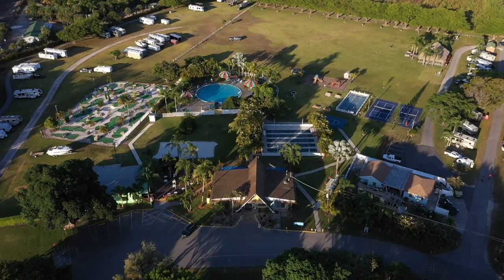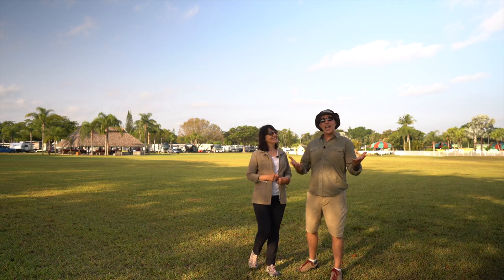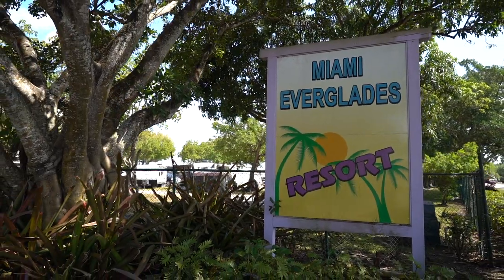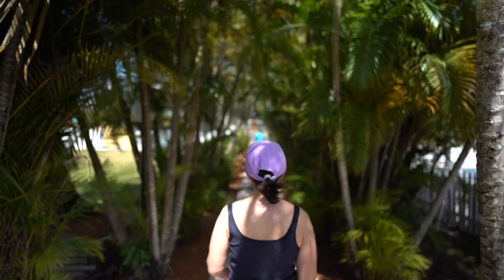We just did the Anhinga Trail and a little bit of another one, but we are at the beach right now. It's hot. Yeah, and it takes a lot out of you. We are tired, so we are done for the day. We are perfectly positioned between Miami and the Everglades at the Miami Everglades RV Resort, which is a Thousand Trails Encore property.